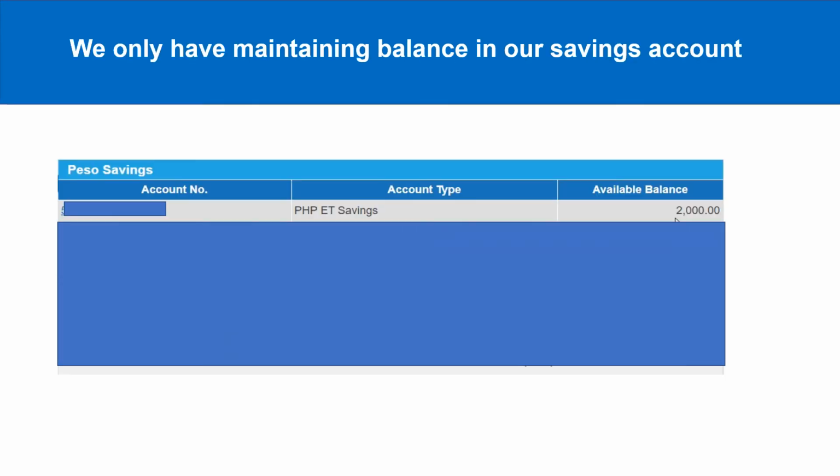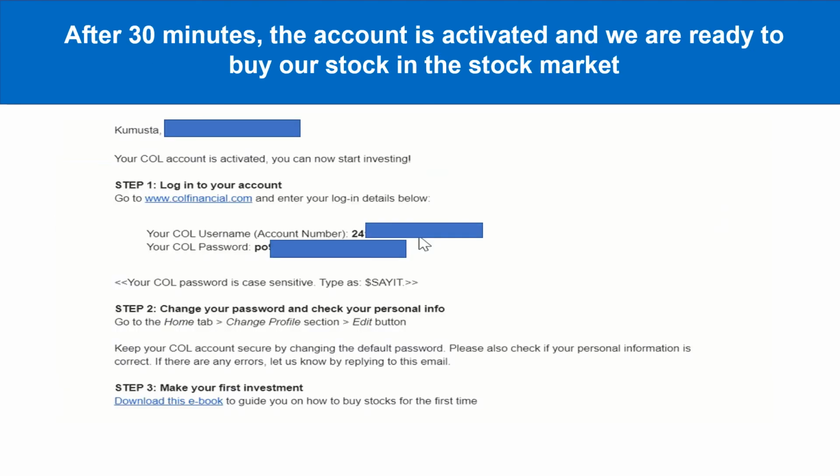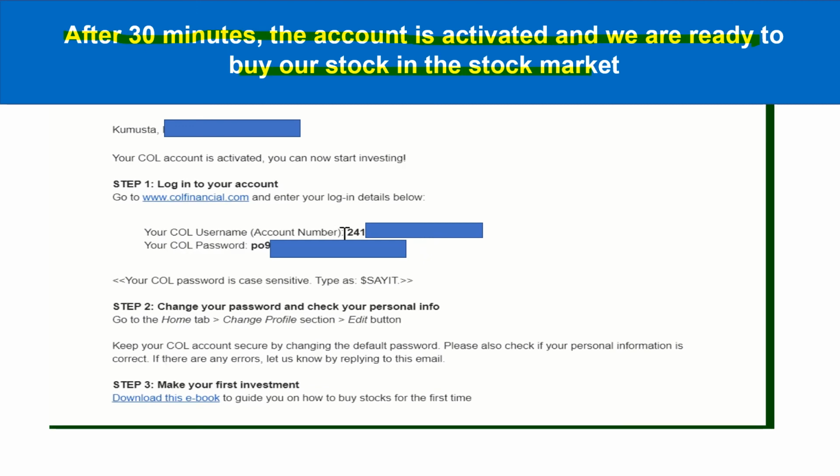There you go, 2,000 na lang po ang tira sa aming balance sa savings account kasi napunta na kay Col Financial yung 6,985. Col Financial said in the email that I have to wait for 24 hours after the funding for the account to be activated. But here, I was surprised that only after 30 minutes, the account is already activated and we are ready to buy our stock in the stock market.